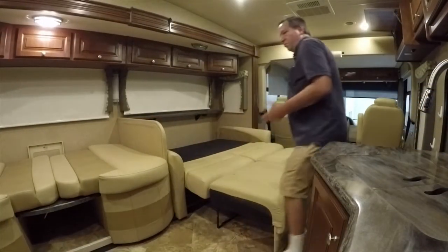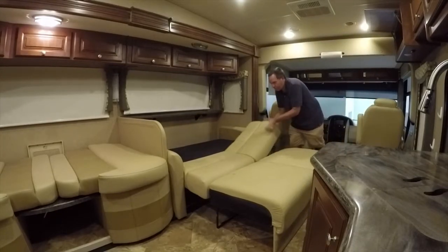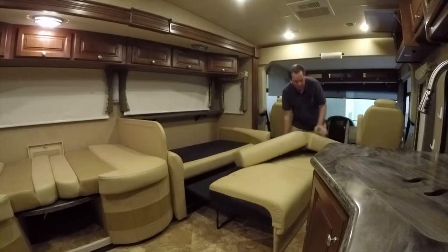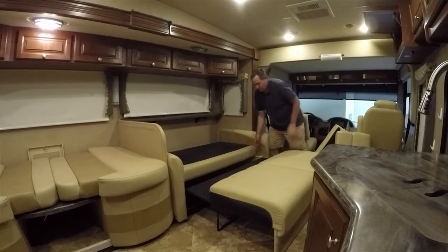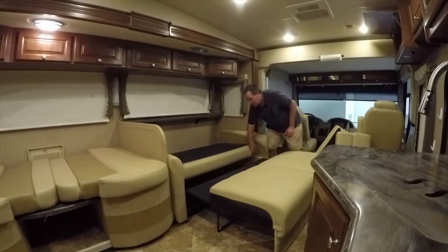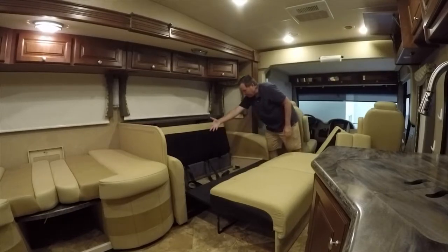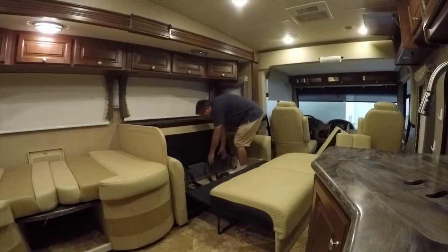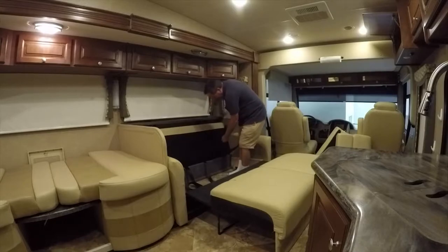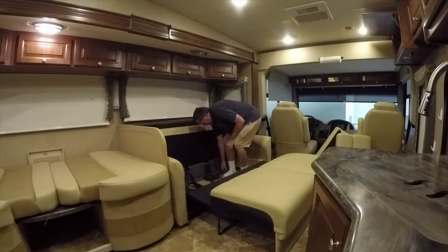So this is a really neat bed. I like this particular design. It first appeared on RVs, and I saw it in a 2004 model. So I took the middle cushion out. The back folds up, and you have three seatbelts in here. If you want to use the seatbelts, you can clip them together and put them up over the back.